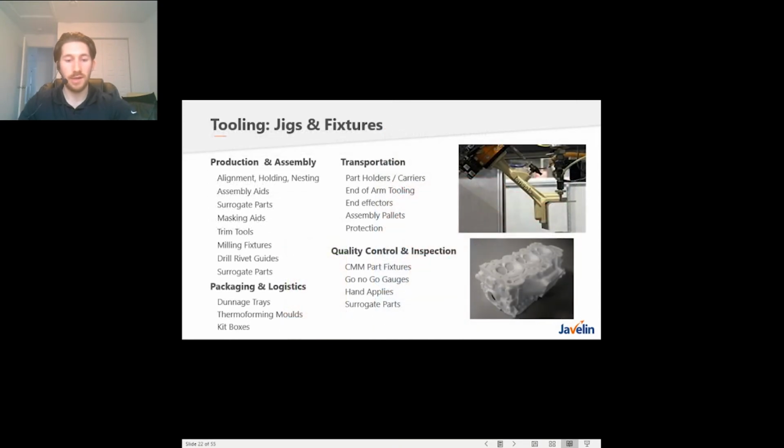Also, if we're looking at another type of application, with toolings and jigs and fixtures, in the tooling area, especially with jigs and fixtures, there are so many applications which are fantastic fits for additive manufacturing. So as you can see, for production and assembly, transportation, quality control, expansion, and packaging and logistics as well. This is also a great use case for a new material introduced on the engineering grade F123 line of printers, the ABS CF10, that I'll be able to present later on.